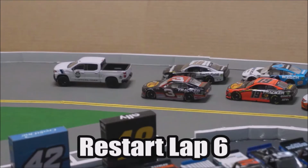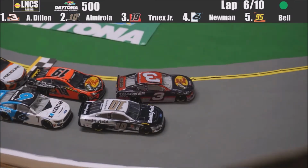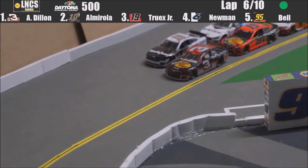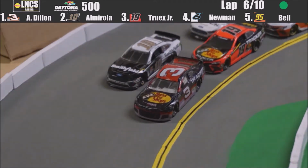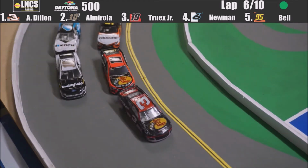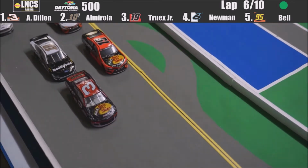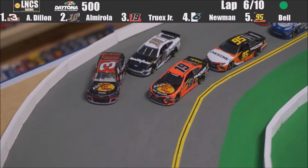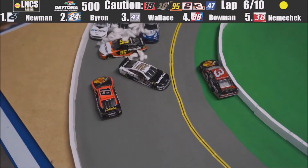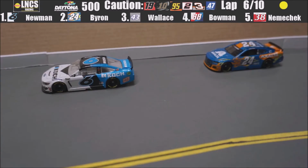Hello and welcome back to today's race here, as we're about set to get going green flag as we have a restart here on lap 6, and Austin Dillon is going to lead him down to the green flag with Eric Almirola in second. Austin Dillon trying to inch ahead there on that inside line, getting a little bit of push there from Martin Truex Jr. behind him. Almirola shuffling around. Austin Dillon trying to block a little bit there. Almirola looking to the inside and gets around and in to Austin Dillon as the whole field goes around.